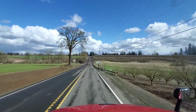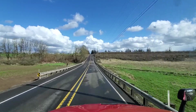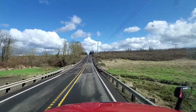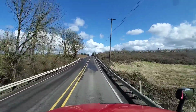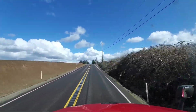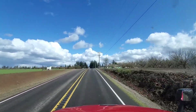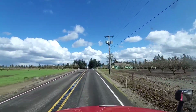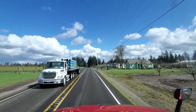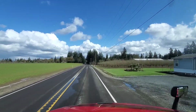No trucks allowed. Then why'd you take me this way, Sheila? What the hell did you just do? Did I just go the wrong way? Oh, here comes a truck right there. What the hell did I just do? How did I just screw that up?